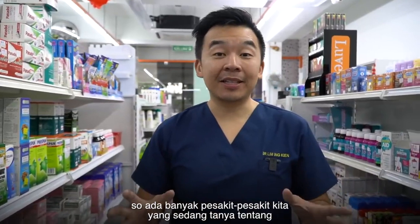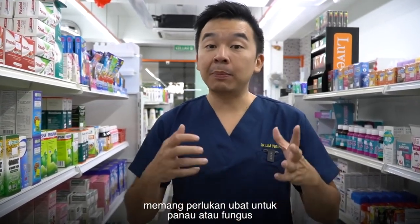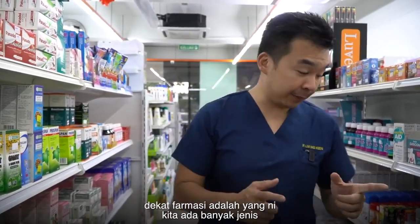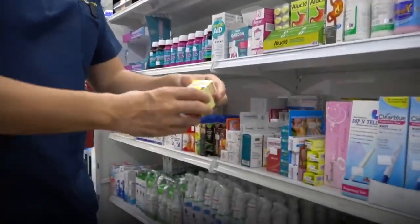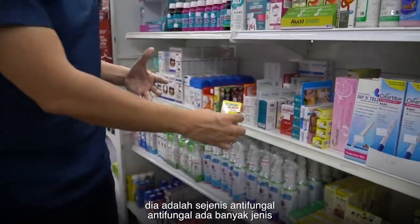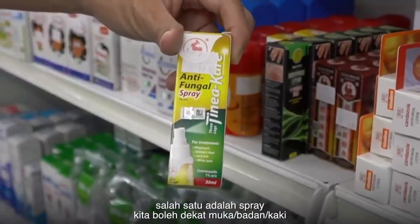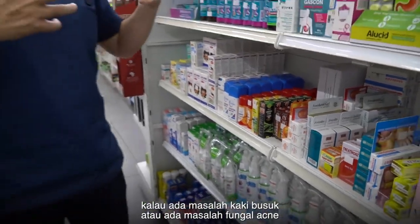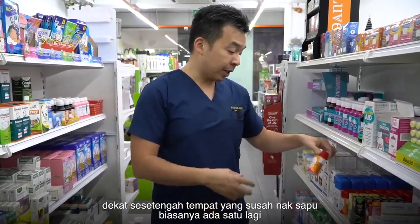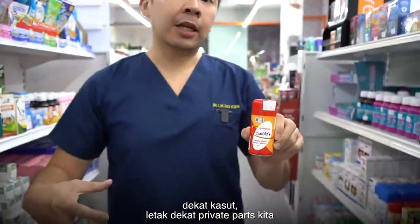So, ada banyak pesakit-pesakit kita yang sedang tanya tentang panel atau treatment untuk fungal acne. So, kalau ada masalah panel, ada masalah fungal acne, memang perlukan ubat untuk panel atau ubat untuk fungus. Now, one of the most common ubat untuk fungus yang kita boleh cari dekat farmasi adalah yang ni. So, kita ada banyak jenis. Okay. Ini adalah untuk panau, ingredient dia adalah clotrimazole, dia adalah sejenis antifungal. Ada antifungal ni ada banyak jenis, salah satu adalah spray, di mana kita boleh spray dekat muka, spray dekat badan, spray dekat kaki. And kalau ada masalah kaki busuk atau ada masalah fungal acne dekat sesetengah tempat yang susah nak sapu, biasanya ada satu lagi adalah fungal powder. Ini adalah sebok. Tempat yang biasanya kita boleh letak dekat kasut, letak dekat private parts kita.